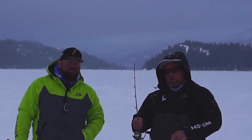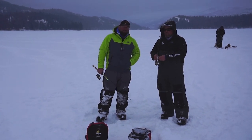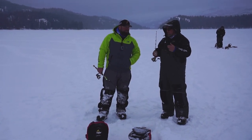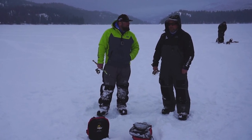So here we're going to end with a phenomenal view in the background. You can see the draw heading up Payette Lake. If you get a chance to come out here, McCall, Idaho, Payette Lake. There's lots of amenities in this town, lots of places to stay. Just make a trip out. Great trip. Beautiful lake. Happy we did it.